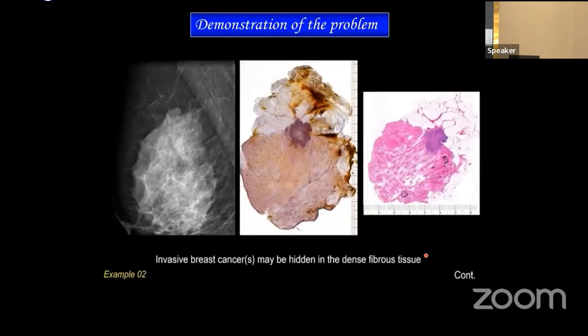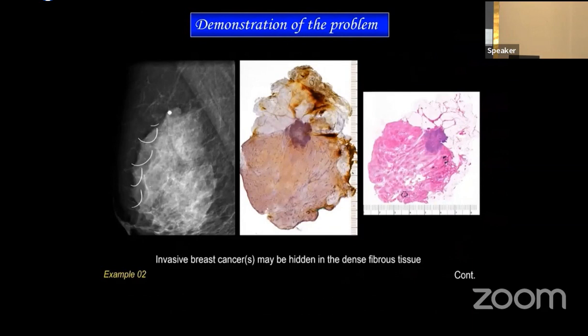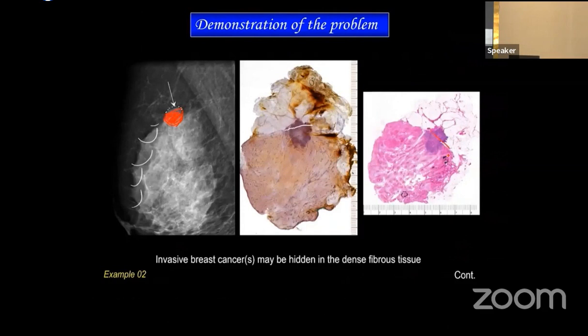Here is another case. Good test for a radiologist. This contour is concave and concave and concave. Is this convex? Yes, it is. Right there. That's where the cancer is. But most of the cancer is hiding under the surface, as you see it here.